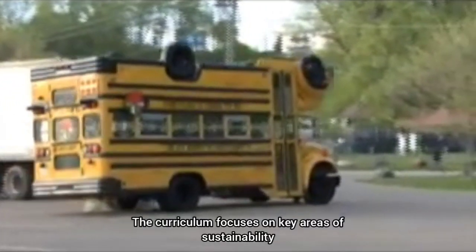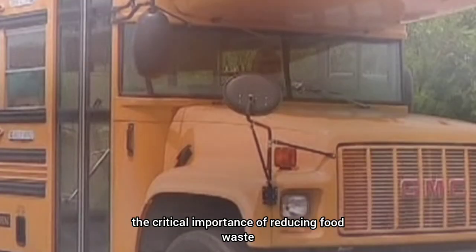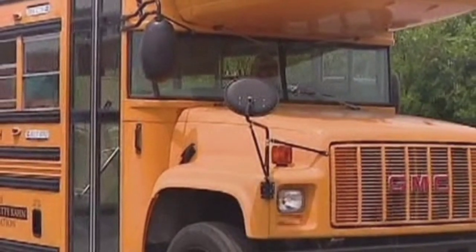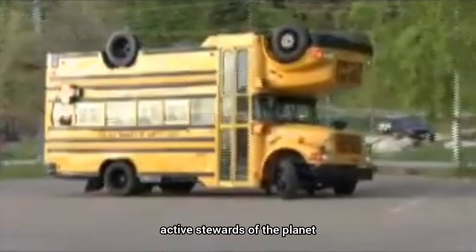The curriculum focuses on key areas of sustainability, including renewable energy sources like solar power, the critical importance of reducing food waste, and the practical applications of alternative fuels. The goal isn't simply to educate, it's to inspire action, to empower the next generation to become active stewards of the planet.